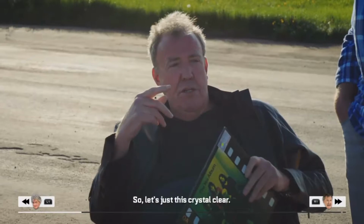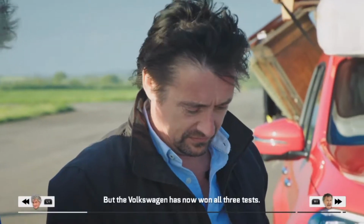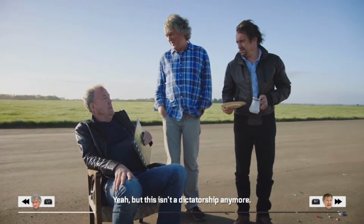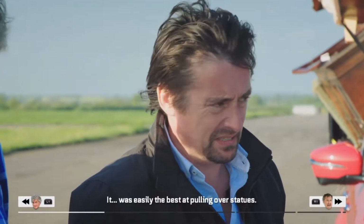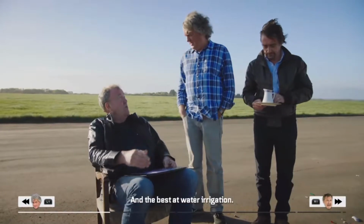Yes. So let's just get this crystal clear. Okay, we haven't escaped with much. But the Volkswagen has now won all 3 tests. Who decided that? Me. Yeah, but this isn't a dictatorship anymore. We toppled the dictator. Yeah, it's a democracy. It was the fastest by a mile. Yeah, it is. It was easily the best at pulling over statues and the best at water irrigation.